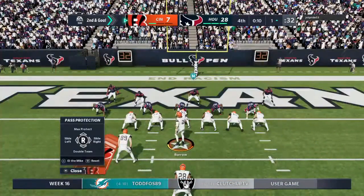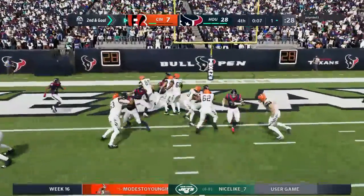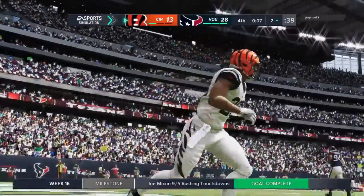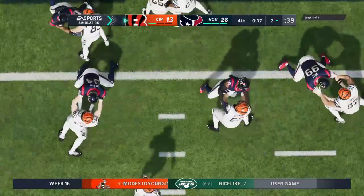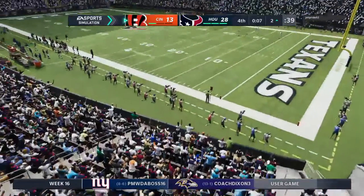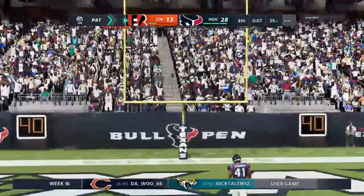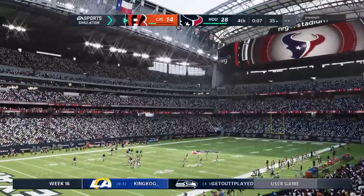Another shot from the 1 on 2nd and goal. Mixon trying to punch it in. And he takes it into the end zone. Touchdown, Bengals. Joe Mixon, his 11th touchdown of the year. And the Bengals are able to draw a bit closer. Here's Bullock now for the extra point. It's up and good, and it's now 28-14. Texans 28, Bengals 14.